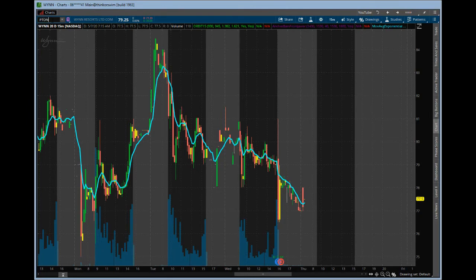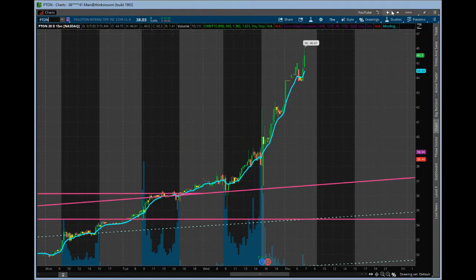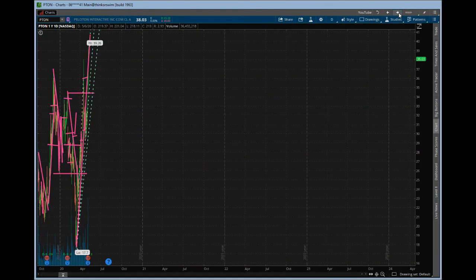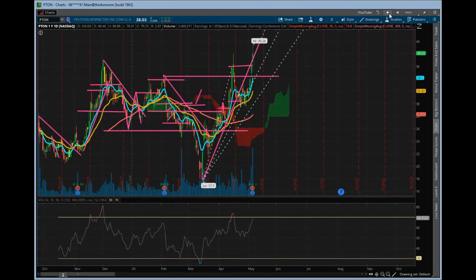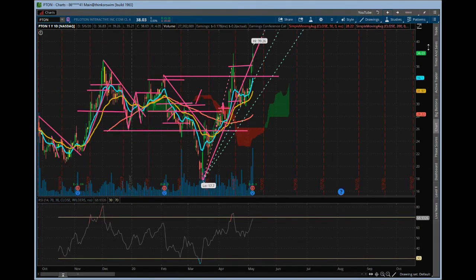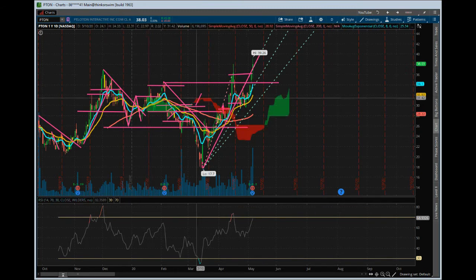And Peloton is up huge today. Somebody called this a juggernaut, but it is what it is. Let's take a look here. Over 46, I believe, puts it at all-time high. So see if we get a gap and go on Peloton today.